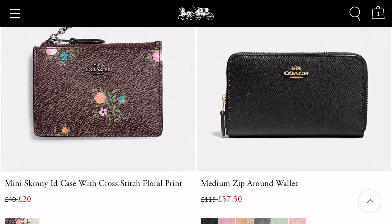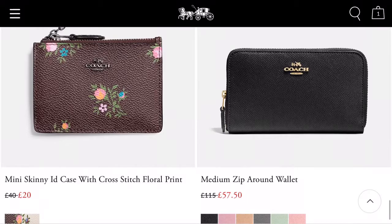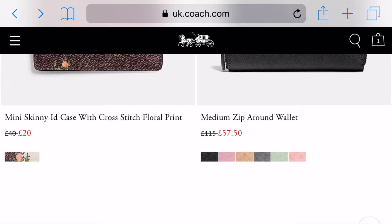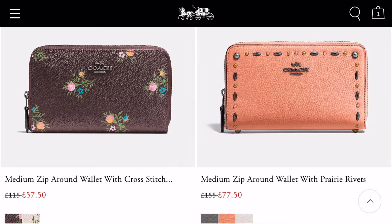These zip wallets are really nice too as a wallet. They're a bit plain, but I think most people for an everyday wallet would choose a plain one so that when you get it out, it doesn't look too fancy.